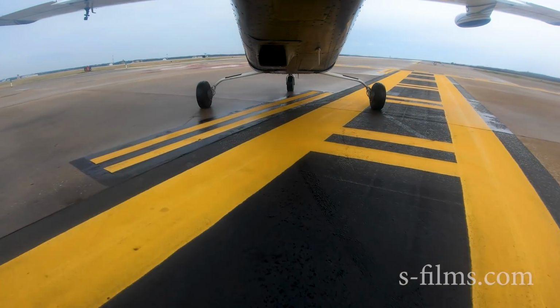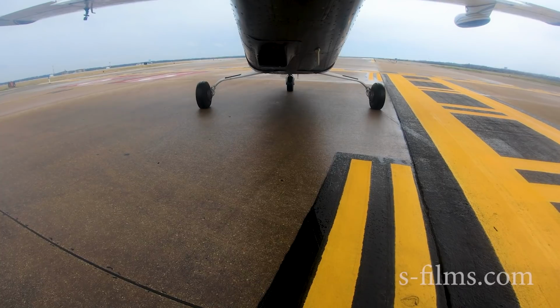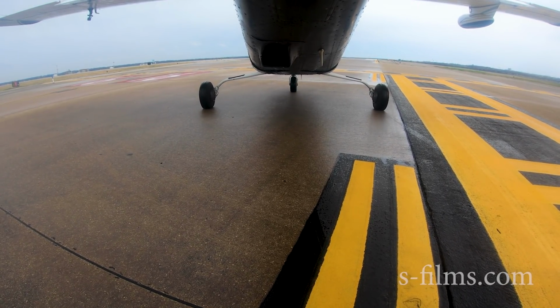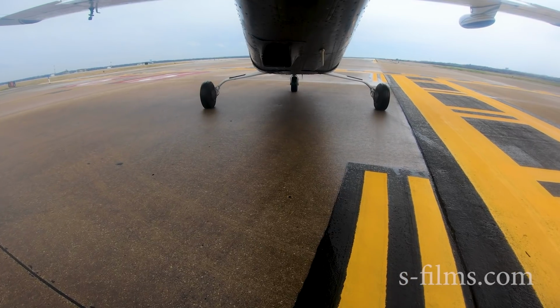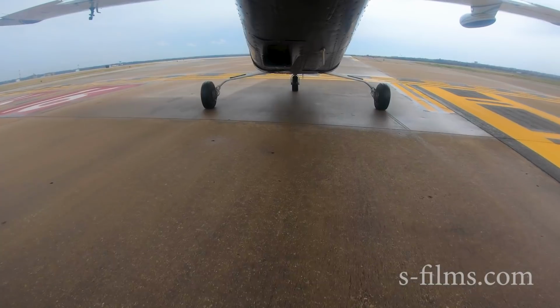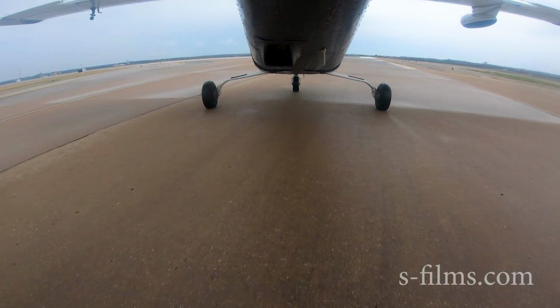Tower, 4620 Yankee is ready for departure 16. We need to do a quick photo mission if you don't have a lot of traffic. 4620 Yankee, Meacham Tower, runway 16, line up and wait. 16, line up and wait, 20 Yankee. November 85 Quebec, frequency change approved. Number 2, Charlie Alpha, left turn when able, contact ground point 9. Point 9, 2 Charlie Alpha. He didn't even ask me about the photo mission.